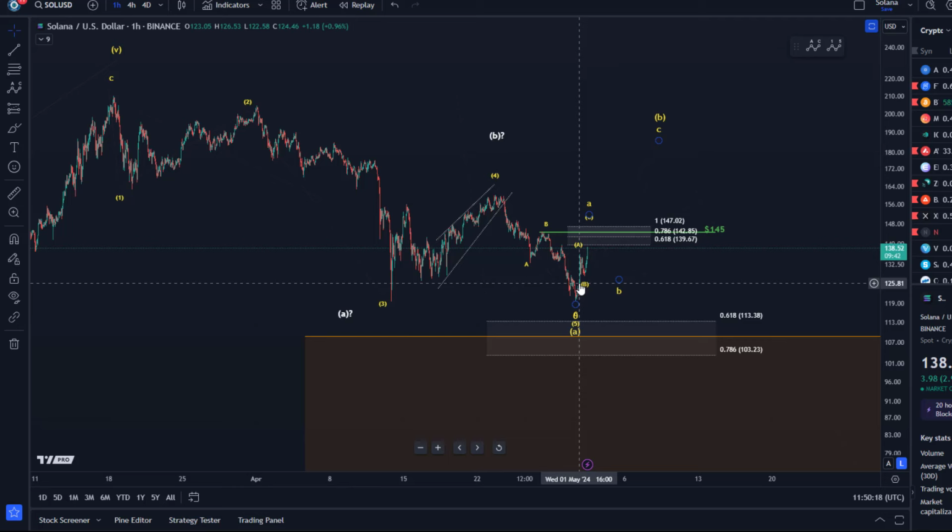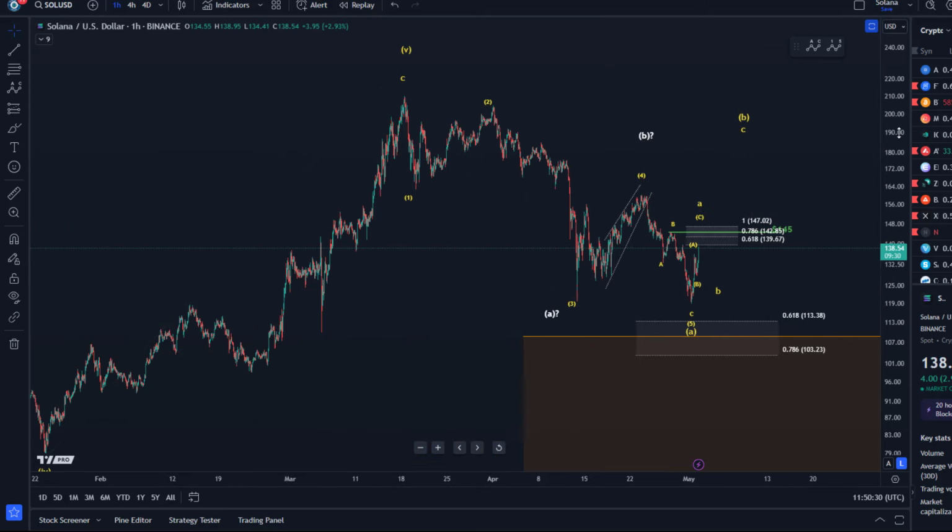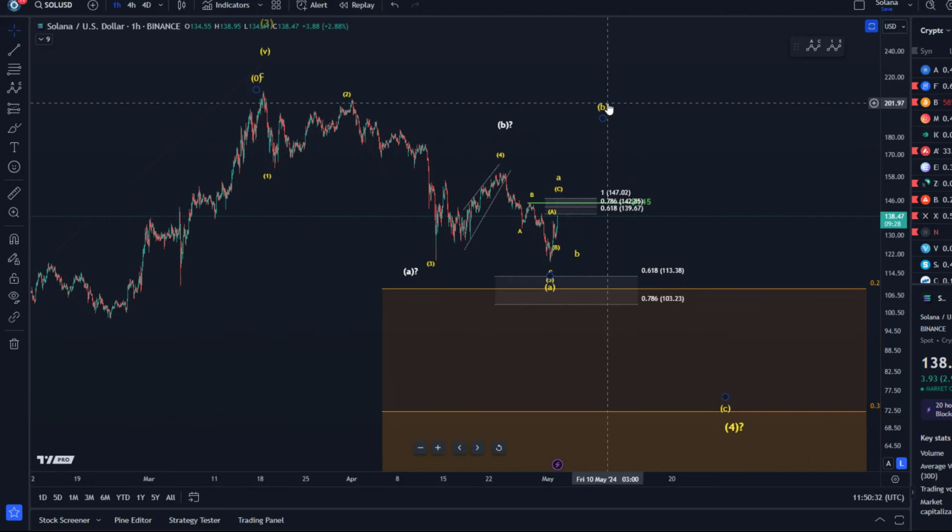I'm obviously always watching for those 5-wave patterns, because they indicate that the trend, or let's say a local trend reversal, at least to the upside, is starting. This would, however, most likely just be part of that larger B wave rally. Okay, this is one scenario. This is the scenario in which now wave B has started.